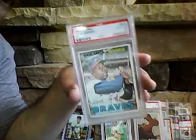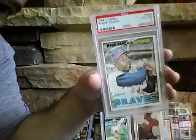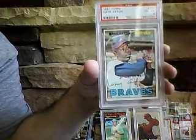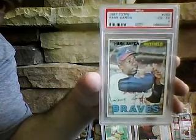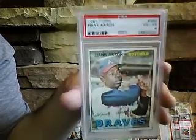'67 Aaron. Some of my Aarons turned out to be disappointments. I really don't see how this got a 4. My prediction was a 5, so it's not horribly off, again just a point off. But the '67 Hank Aaron got a 4. I thought it would get a 5, but it's okay. Still a nice looking card. The eye appeal and everything is just really nice.